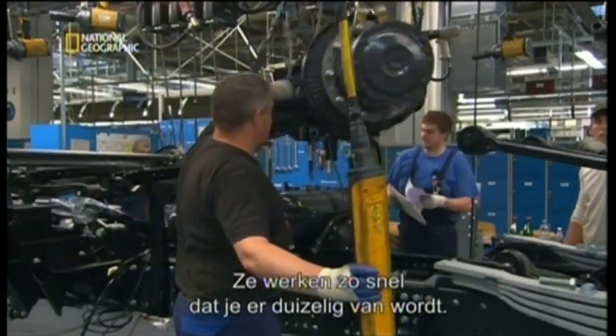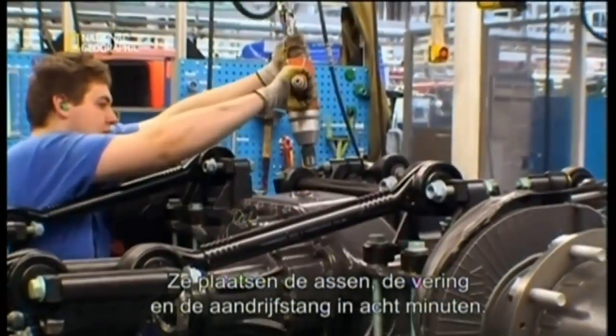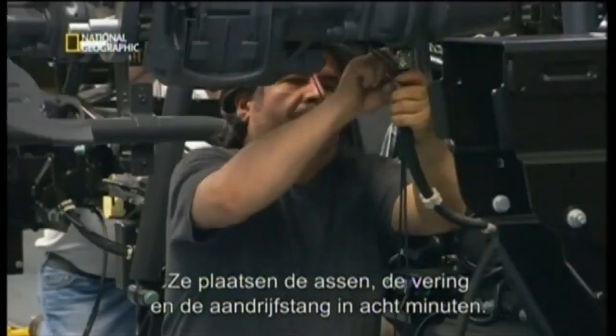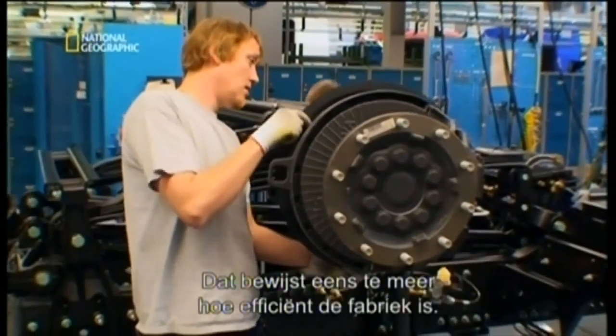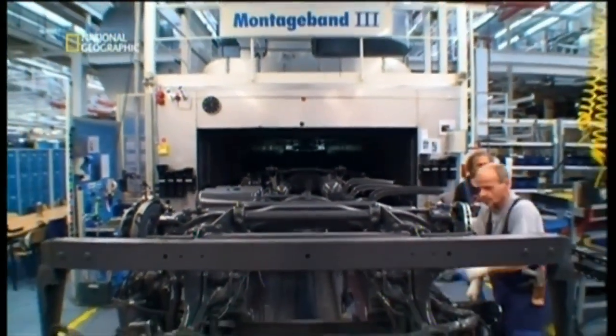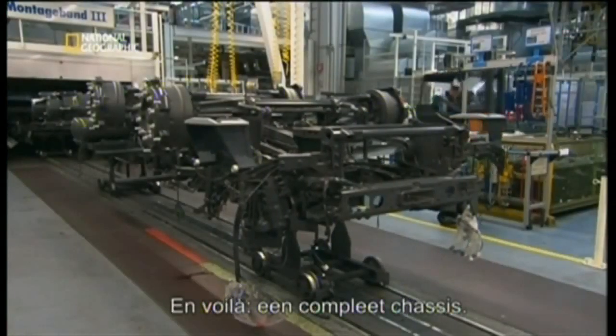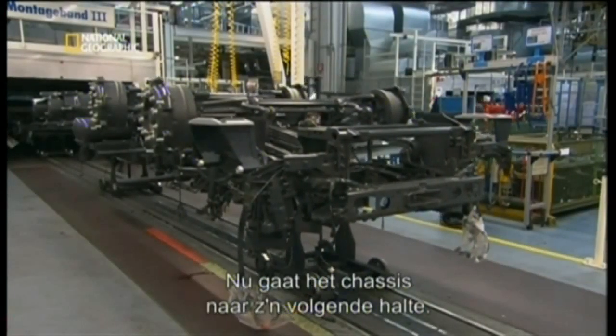They work so fast, it makes your head spin. One team can install axles, springs and drive shaft in 8 minutes flat. More proof of the plant's efficiency. And there you have it, a complete chassis. Now it moves onto its next stop.